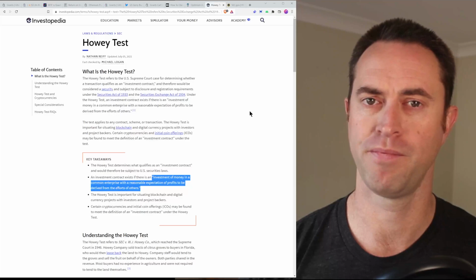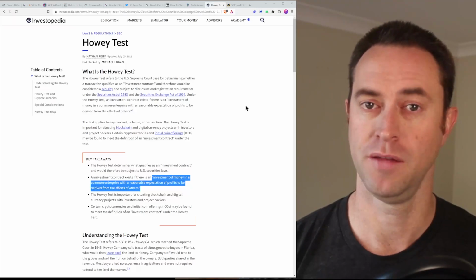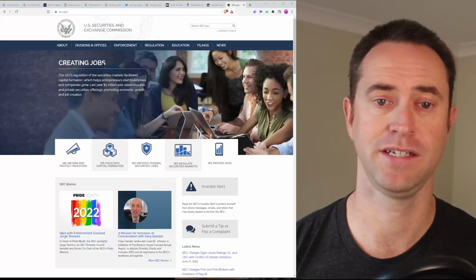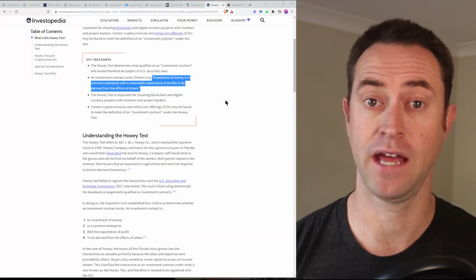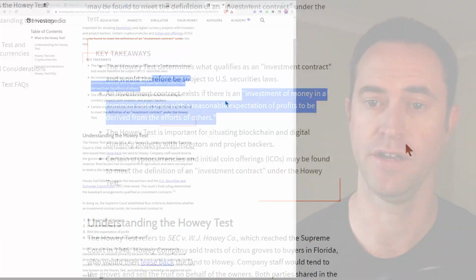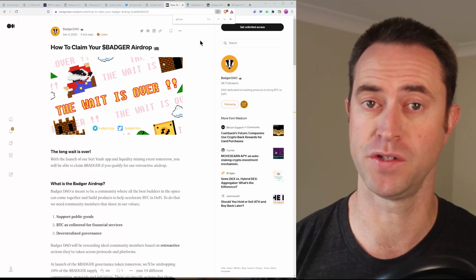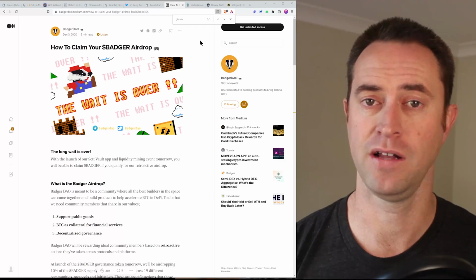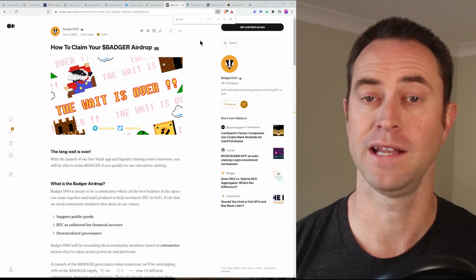Now, why do Web3 projects airdrop to people at all? The main reason is they're trying to pass the Howey test to make sure that the S.E.C. doesn't deem them a security. No! God, please, no! Now, the Howey test states investment of money in a common enterprise with a reasonable expectation of profits derived from the efforts of others is essentially considered a security by US securities laws. No! However, if a protocol gives its tokens away, rather than selling them via an ICO, initial coin offering, then they're far less likely to be considered a security. At least that's the theory.